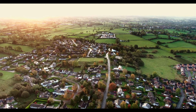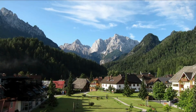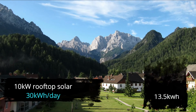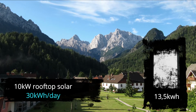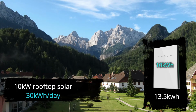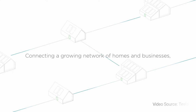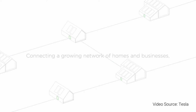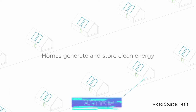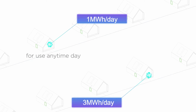As a real-world example, we'll make use of a small municipality where 100 households decided to adopt this system. Every house installed a 10 kilowatt rooftop solar that will generate on average 30 kilowatt hours a day and a 13.5 kilowatt hours battery storage, or a single Tesla Powerwall. But as responsible battery owners, they will allow only 10 kilowatt hours of its capacity to be actively used. All of these individual networks or houses are connected to the virtual power plant that synchronizes their operation and acts as a control center. The end result of this collaboration is a power plant with 3 megawatt hours of daily solar production and a battery storage capacity of 1 megawatt hour.